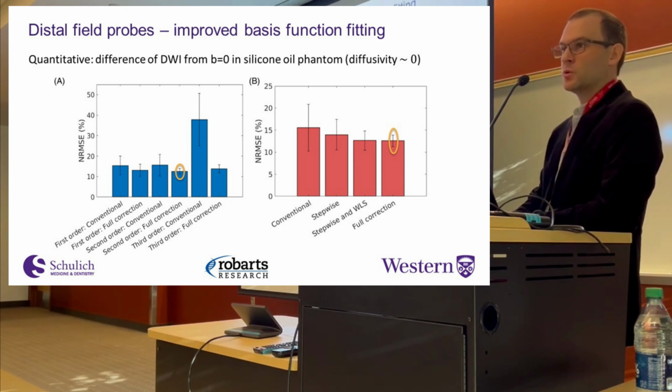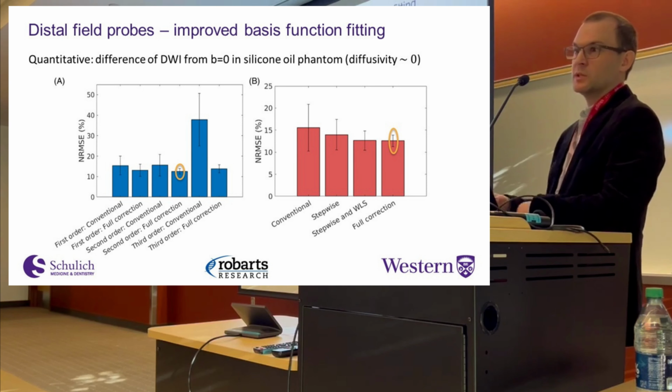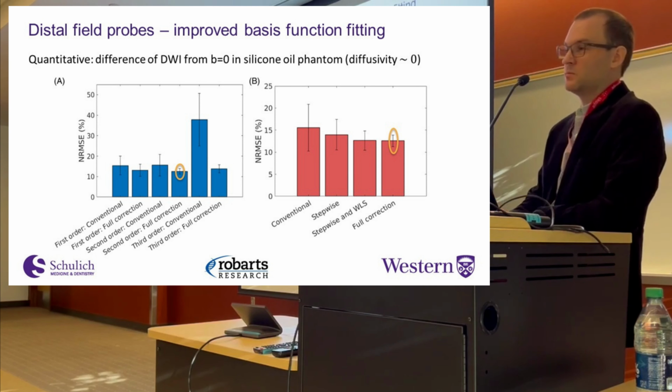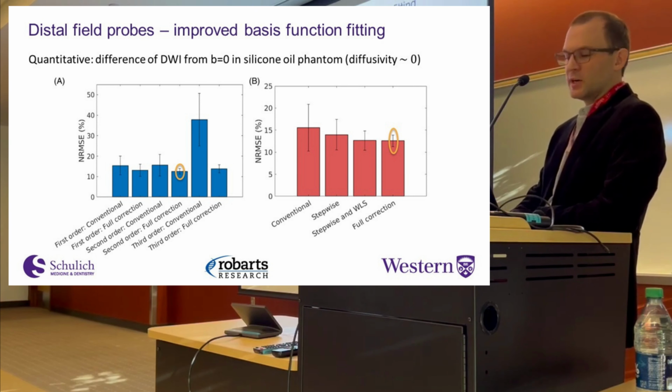If we tried to go to third order, basically you're not really over-determined anymore and you're kind of reintroducing errors. So you want to still maintain more equations than unknowns. And we also tried just removing the probes that were farthest away from isocenter, just to see if just killing them helps, but that always made things worse. So those really distal field probes were still providing useful information, but we just needed to weight them less.